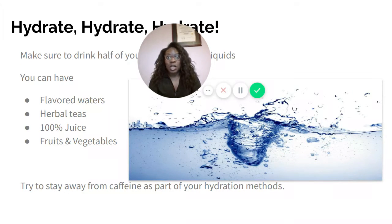And this is the one that I talk about all the time. I had a whole entire week where I was only talking about hydration and water with you all. So I hope you remember to drink half of your body weight in ounces with liquids. And those can be this list of liquids that I have right here: flavored waters or regular water. I know we had a conversation about different types of flavored waters.